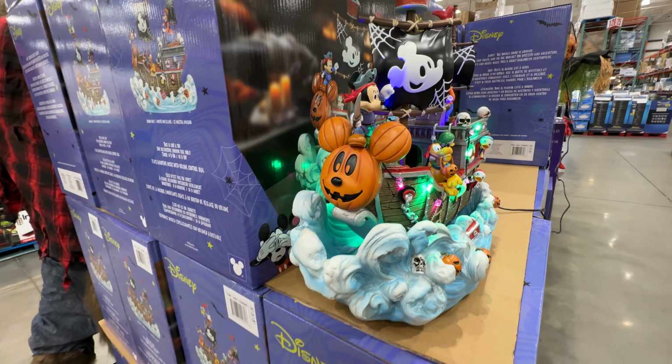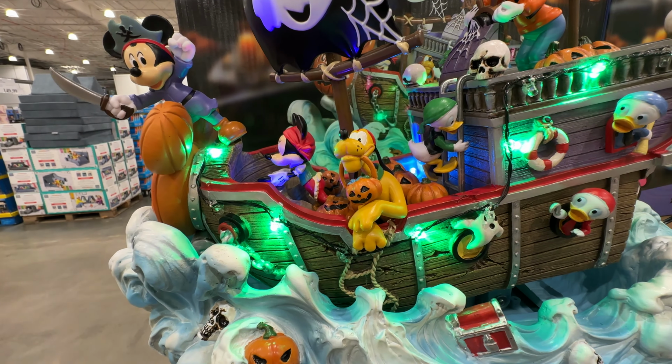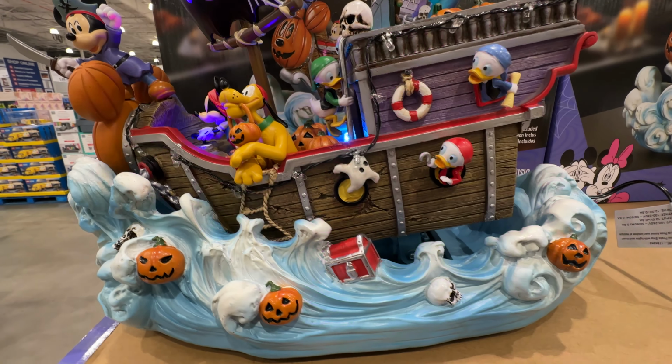I love the way this boat rocks. This is an amazing piece of decor. The music's kind of fun too. Let's just take a moment to enjoy that. All right, not bad. I like the music.